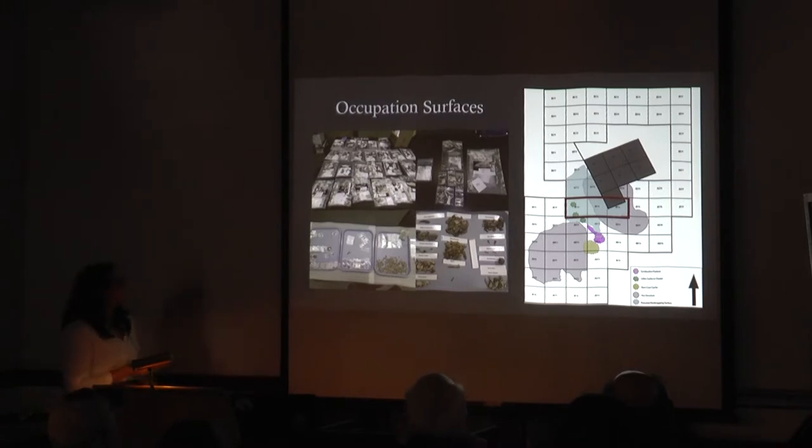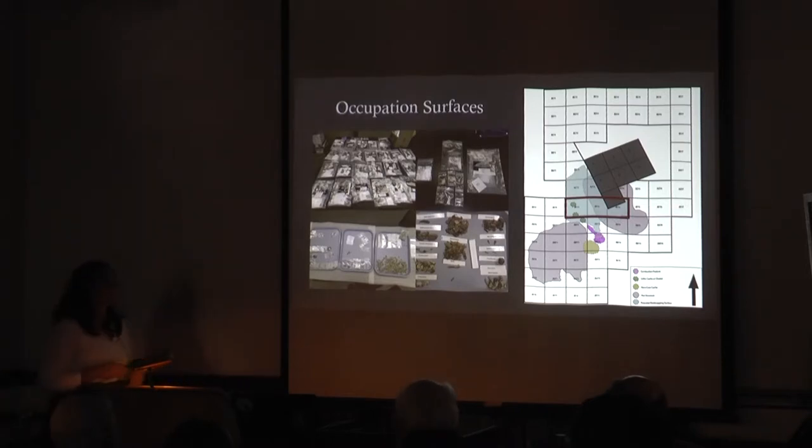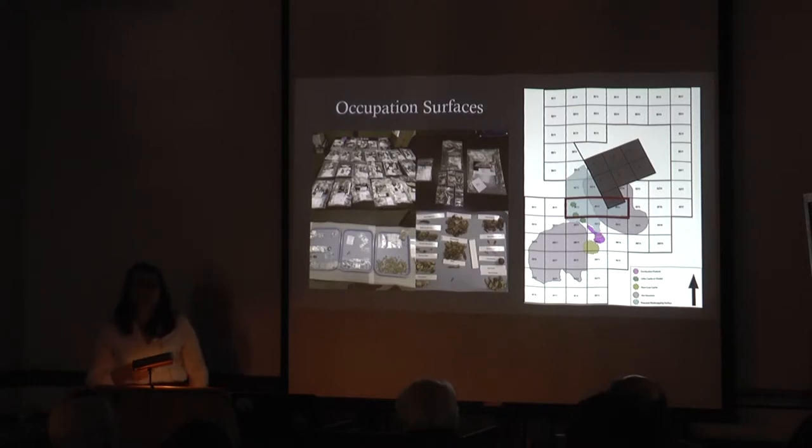So these are the refits that are coming together from this particular area right here. This is the typo-technological analysis. This is looking at the patterns and colors in order to separate out which particular materials are related to each other, so which might be going back together to those same cores. And then these are the final stages where they're sitting in holding patterns until we have a chance to actually go through and try to refit them in the lab.